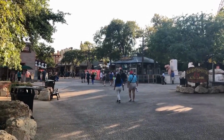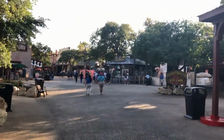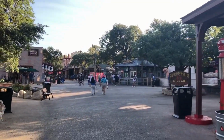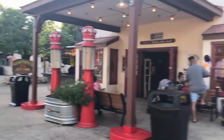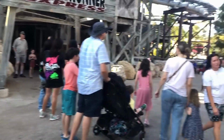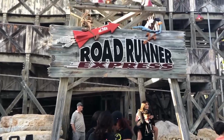So a few things. The line for the raft ride was a bit too long, so I tried using my skip the line on my membership, but they said I have to go to the Flash Pass services to get that sorted out. I'm like, alright, I kinda still want to ride, so I'll head this way. As I'm heading this way, Roadrunner's open, so let's get this last credit before it goes down again.